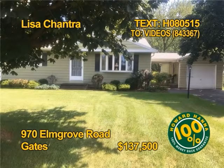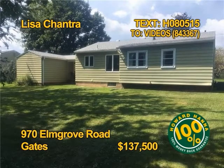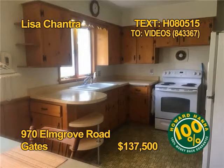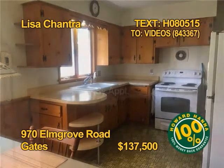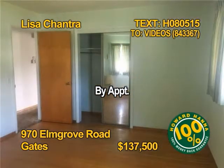You could own this beautifully maintained Gates Ranch on 1.1 acres, a nice park-like lot, for less than the cost of renting. There's hardwood floors throughout, even under the carpet. All appliances stay, even the washer dryer. Other updates include the roof and windows. 970 Elm Grove Road is open by appointment with Lisa Chantra.